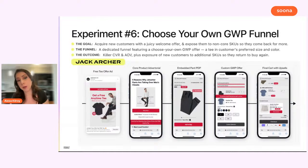This is from a men's apparel brand called Jack Archer. They started with like one hero SKU that's a really comfy pair of pants. They're like structured and stain repellent, but they feel like athleisure when you wear them. And so they knew that people knew about their pants, but they sell other stuff too. And so what they wanted to do is when they acquired new customers, they wanted to introduce them to additional products that they come back and purchase more. They experience how awesome that free gift for purchase is, and they decided they want to come back and buy more of that thing, which in this example is a t-shirt.